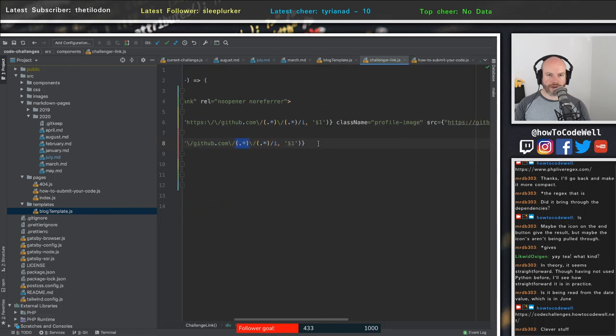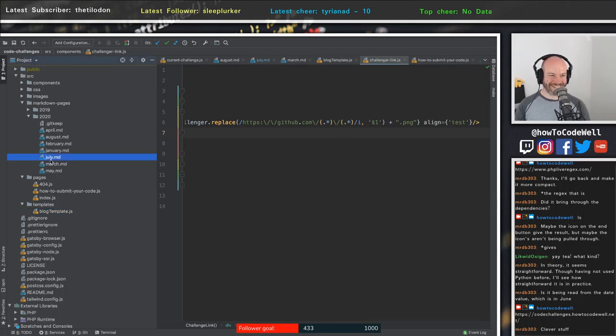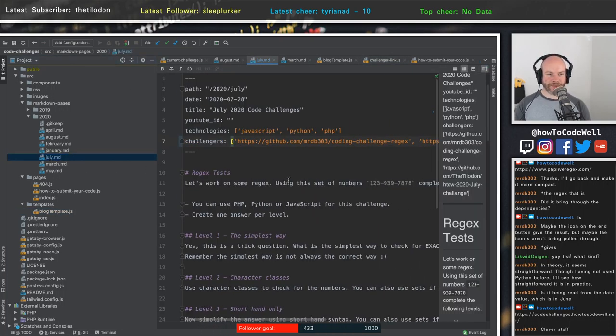And what else is it doing? And yes, then it's putting that into the SRC. That's what it's doing. So GitHub slash, and then it's pulling that out, .png. Anywho, because that's how they do it. So that's cool. I'm happy with that.